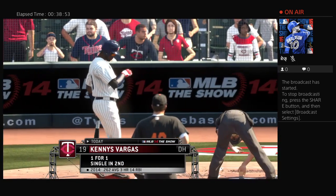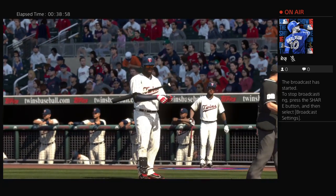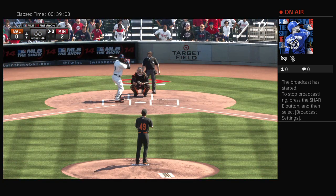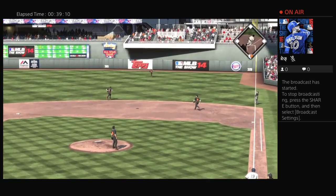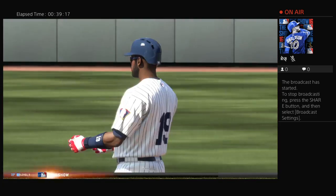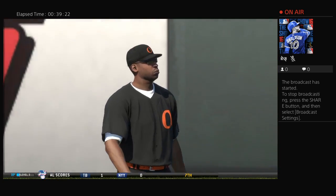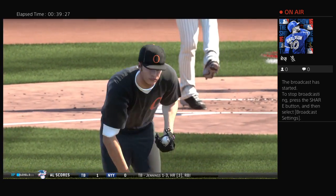Vargas will lead things off here in the home half of the 4th. Designated hitter, number 19. Here's a ball hit pretty well and carrying to deep right. Young is there to make the catch, and the home half of the 4th starts with a 1-pitch out. He's just trying to get a fastball in there to start the inning. Ball winds up getting hit pretty well, but not well enough to do any damage. It's a 1-pitch out.